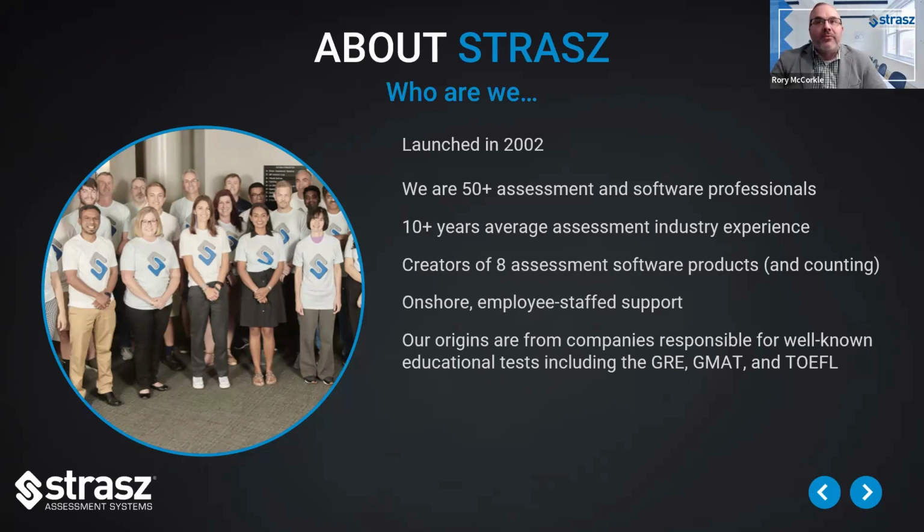Our key platforms involve Pro, which is our item banking and publishing system, which you'll see a little bit today. We also have platforms for exam delivery, which we call Test. SetScore, which is our collaborative platform for standard setting. And we also are a test delivery provider, delivering as a consolidator for Pearson VUE, as well as via remote proctoring.